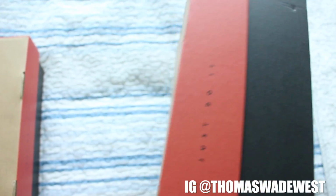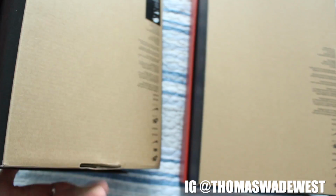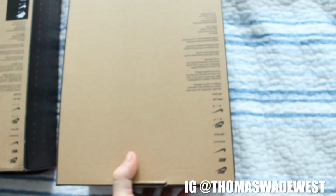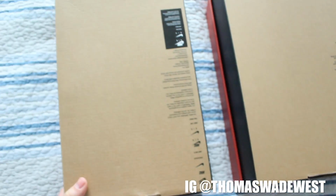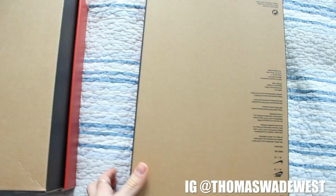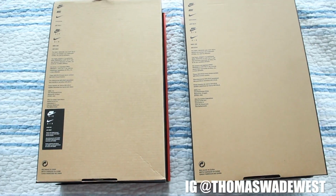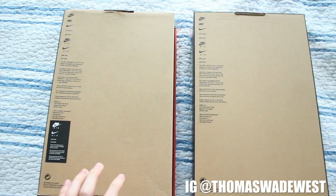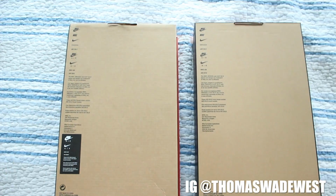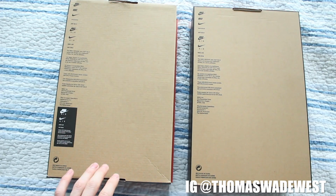But you can't always just look at the box and say, oh, the box is real, so the shoes must be real. You never know, right? Someone could easily swap the shoes. So I want to make sure we're going through this carefully. This is upside down, so I'll flip it so you guys understand. Left is the fake, right is the authentic. Now, the boxes are exactly the same shape. Usually the boxes on the fakes are slightly smaller. It's something to keep in mind. Whenever you're doing a meetup, try to bring the real box.